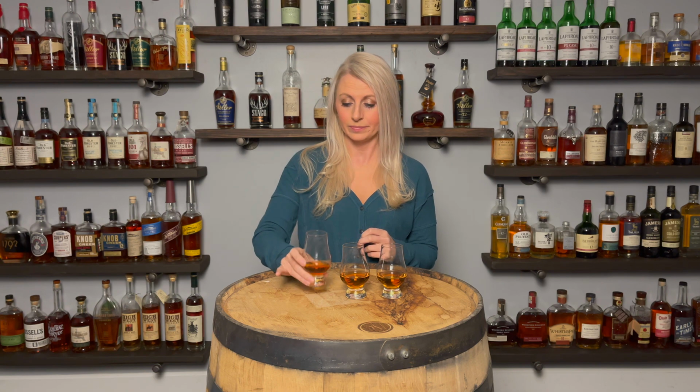Give it a second sip there to make sure I'm not missing any notes. Second sip wise, I still get those other notes, but I also get a little bit of tobacco, maybe a hint of leather on the back end.